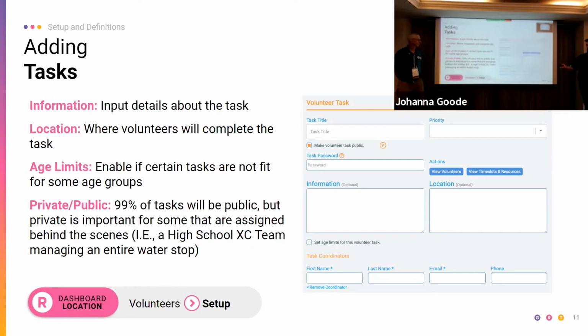And then the task coordinator, this is where you're going to assign that task coordinator. You just need their first name, last name, and email address. We send them out a confirmation. You'll see that here in just a little bit.